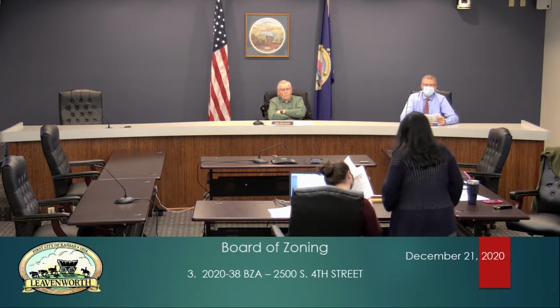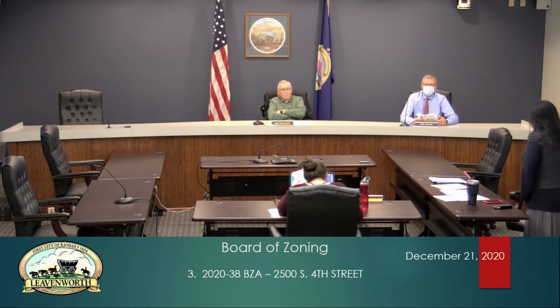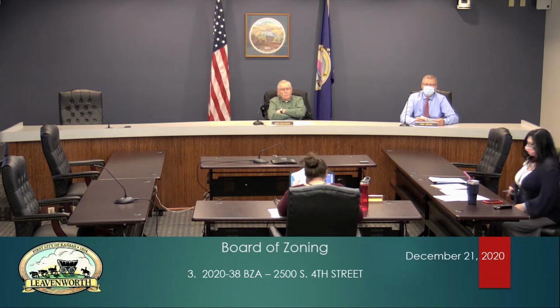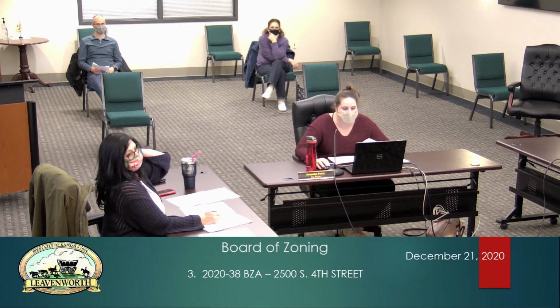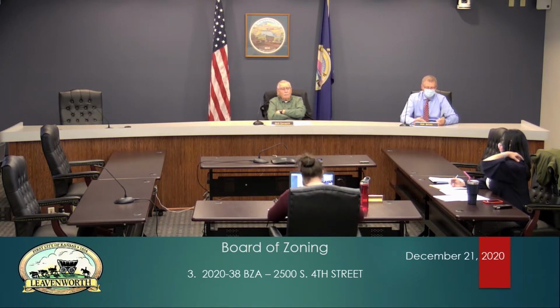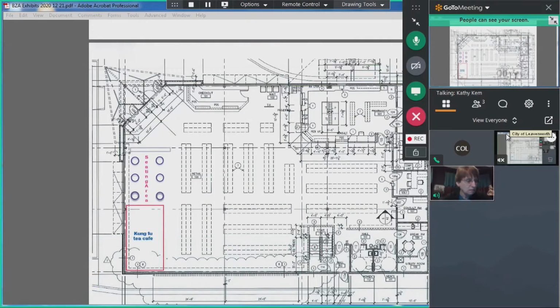It does have LED. It's going to be aluminum LED with plexiglass, is what is on this application. So if it's going to be aluminum LED, it's going to be lit. Yes. Did you hear that, Kathy? I did. So individual letters or a box? I don't know where the logo is, that's all they gave.